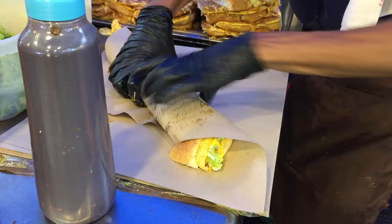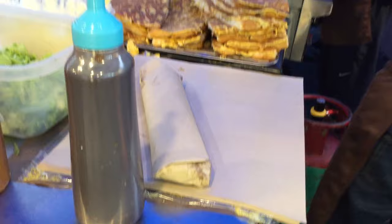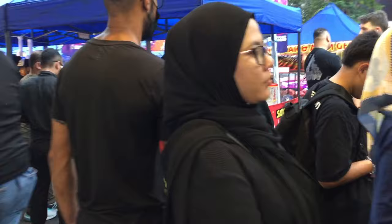I actually asked a lot of my expat friends who live in Kuala Lumpur, why do they like Roti John? And they actually told me, specifically Middle Easterners, it's because of the Ramadan feeling when you eat Roti John, because it's really special during that time. So that's interesting to know. So now moving forward, let's walk further in.